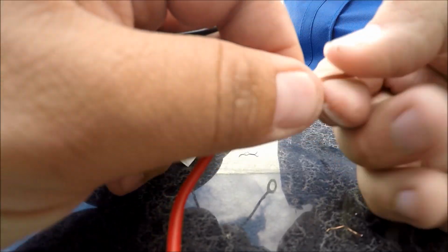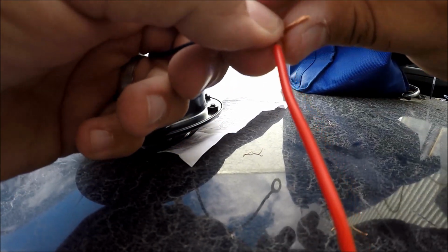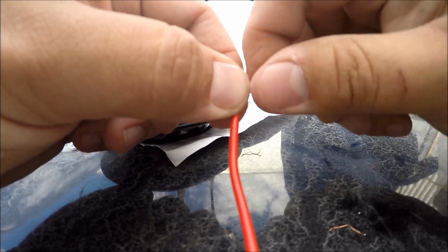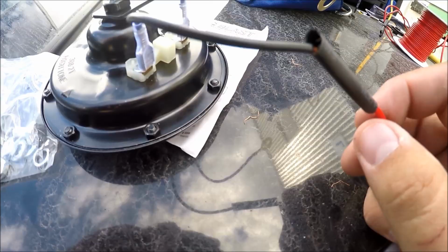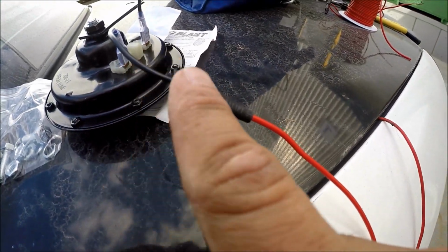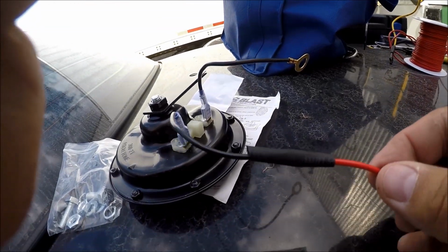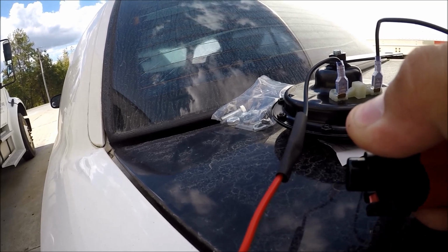First, what I do is I braid them a little bit so that the wires aren't all frayed. Then I make an X, and you just twist them, braid them into each other, as you guys can see. And then I bring the heat shrink tubing over that connection, over that bridge. And what I'm going to do is grab a torch. It's going to heat shrink to this connection right here.